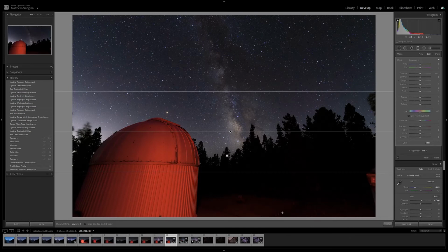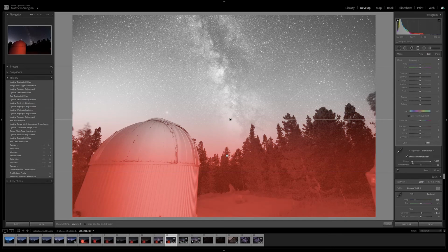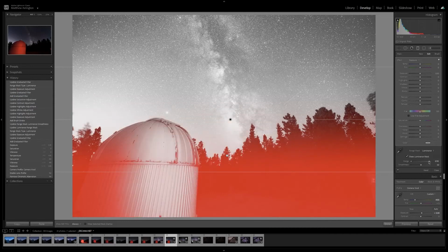I'd rather just those fall away to black. So I'm using this graduated filter. I'm going to select a luminance range mask, show that mask, and then I'm going to bring in the right end of the range mask so that just the trees and the darkest regions of the image are selected. I'm going to lower the smoothness of that selection just a little bit.